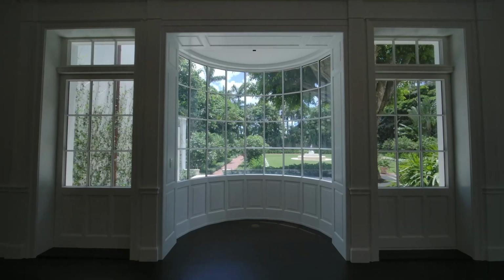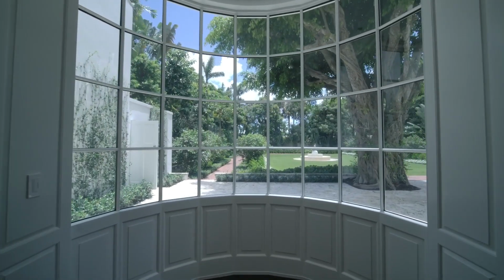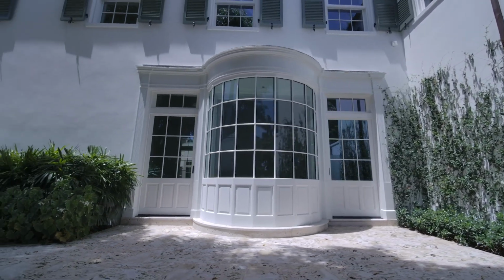There's also, behind me, you can see a segmented window. That is a new window that was replaced, and it looks very, very similar, almost identical to the original because of the extensive lengths we went to.